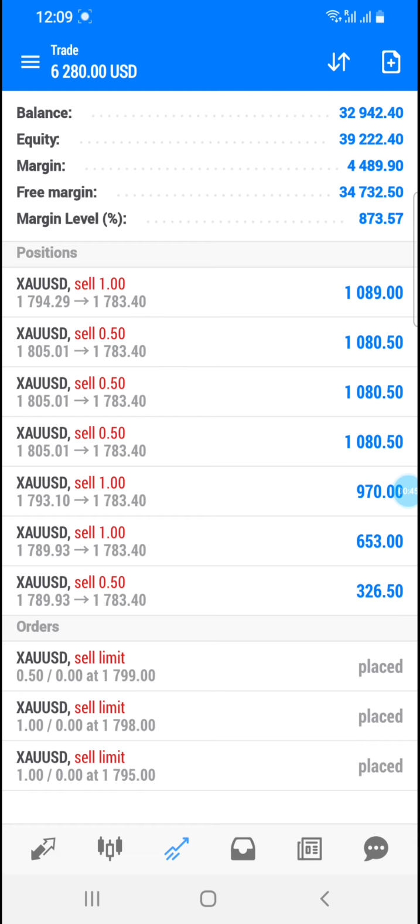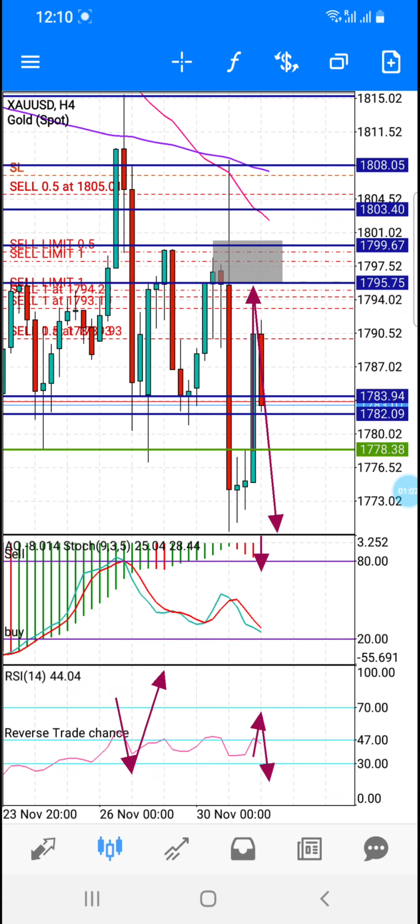1800, 1798, 1795 and 1794 sell limit already activated, and that I hold for this one, this lot 1805 before 1 week, hold for 1610 area, but I lose. So now with retracement I am going with trade with retracement, so let's see.